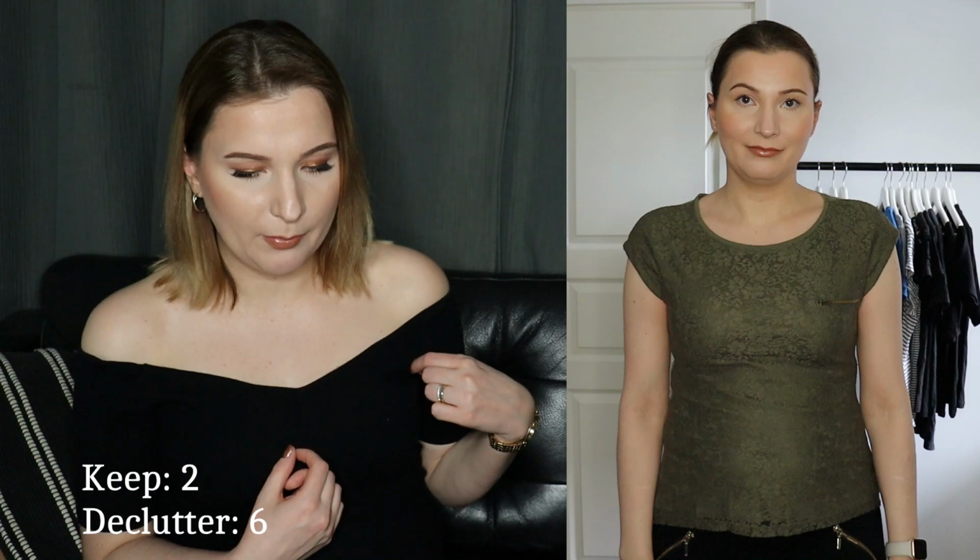Another thrifted piece because it's part of my color palette, but what does not represent my style. So this one is this t-shirt with this lace detail on the front. It is in khaki color and it has an awkward zipper on the boob. Just no.